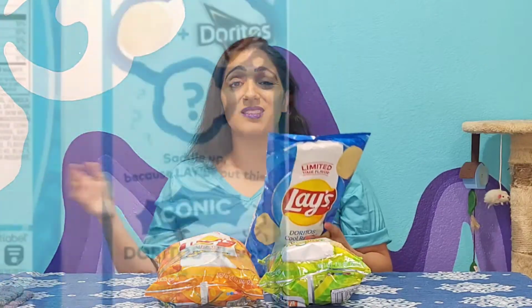So nutritional facts, not really worried about it considering the fact that we know that these are chips, not the healthiest. They're not intended to be healthy, but they're good and hopefully they're tasty. So here's the nutritional facts. You can check them out yourself. I'm about to dig in.